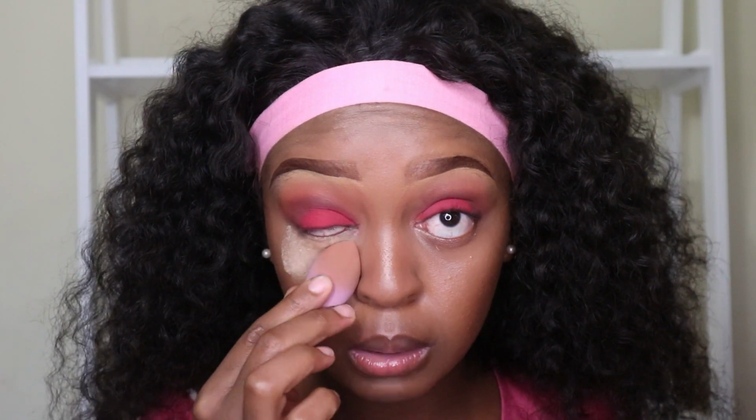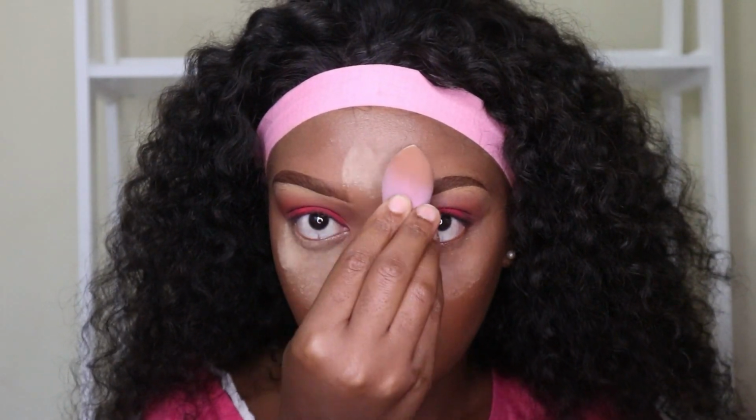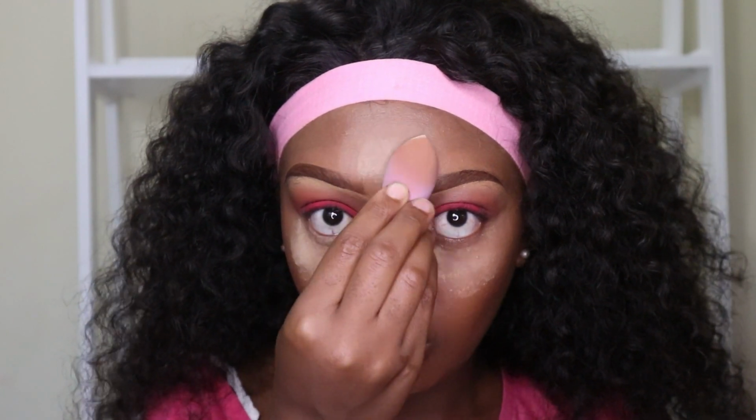I'm gonna use the same sponge, just the other side, that I used to blend out my concealed areas, just to place my setting powder. Kind of gonna try to bake. I'm not someone who usually bakes, and I hope this doesn't bake fire. I hope I'm not gonna regret it and be like, I should have done what I'm used to.